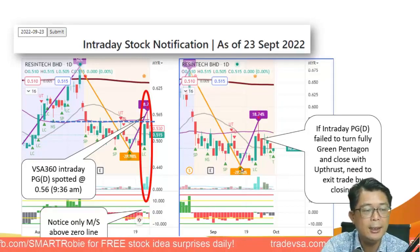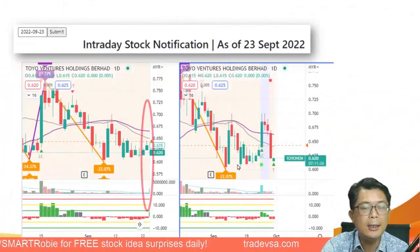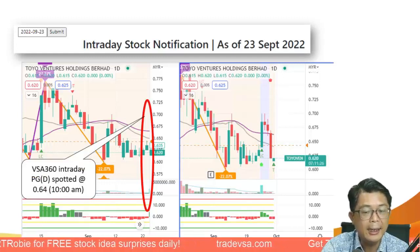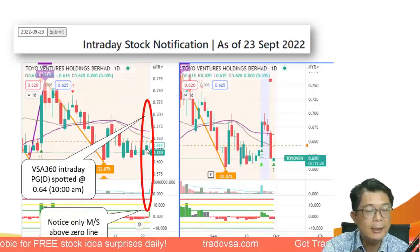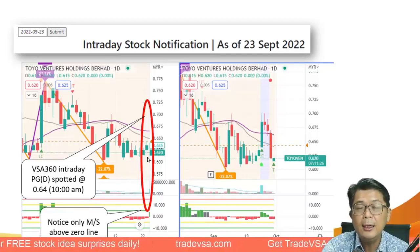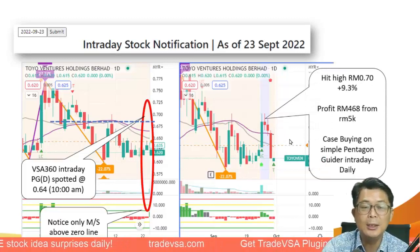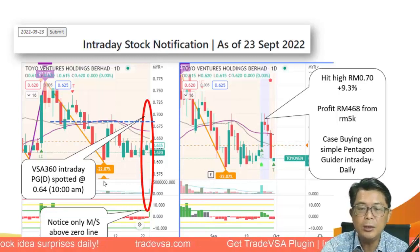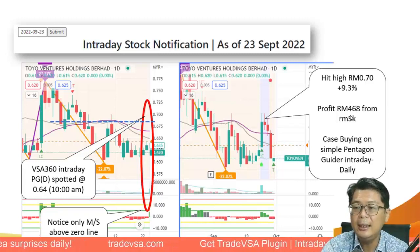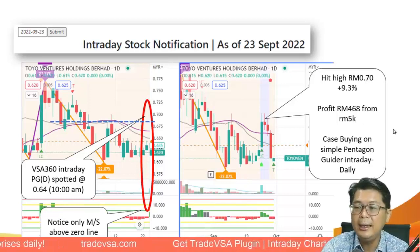Not all intraday trades work out in here, and those of you who have done this will probably understand what I'm talking about. Right. The other trade that came out was Toyo Venture, spotted at 10 a.m. at 64 cents in here. Now this one didn't turn green Pentagon, you notice, right? But at least it closed with what we call a green candlestick. That's pretty positive, but eventually the next day it made a U-turn, very similar to one of the earlier trades. It hit 70 cents, so you spotted at 64, giving it a 9.3% possible price gain in here, giving you, on 5K, 468 ringgit by just simply following the Pentagon intraday daily in here.